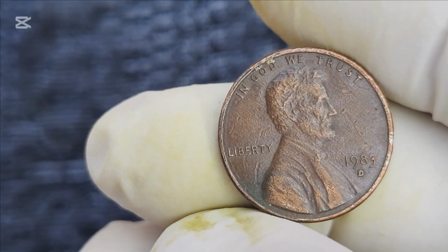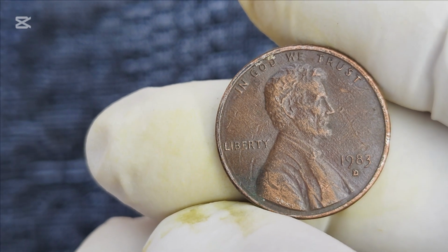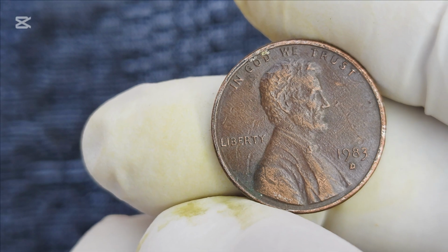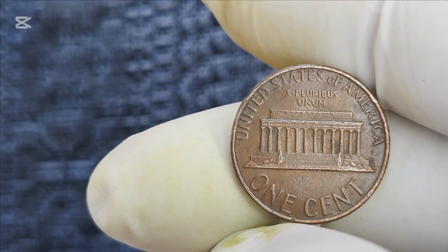The professional verification. If you suspect you have the rare 1983D Ultra Lincoln penny, send it to a professional grading company like PCGS or NGC. They will authenticate and certify your coin, which could skyrocket its value.